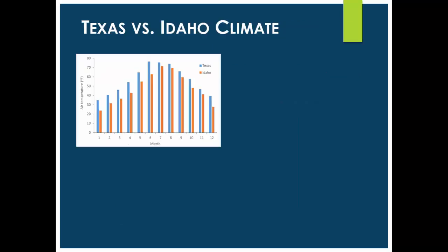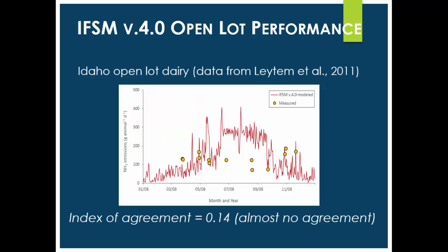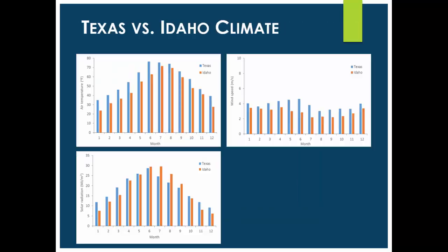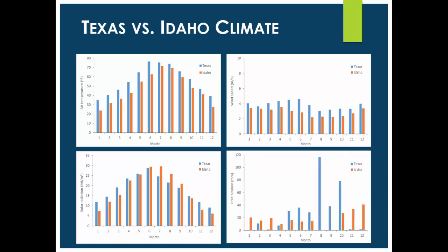The Texas and Idaho facilities differ in terms of climate conditions, in terms of air temperature, solar radiation, and wind speed. These two locations have similar trends within the year. But if we're going to look at the precipitation, as you can see in the monthly bar graphs, the amount of precipitation that is being received for each year differed between these two locations.